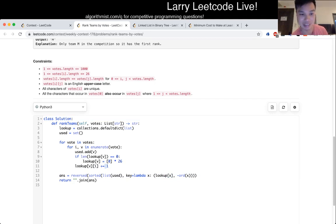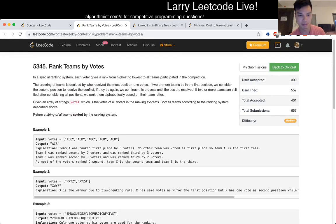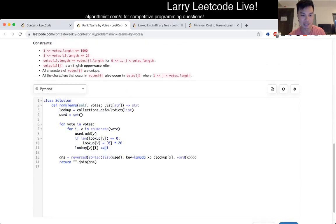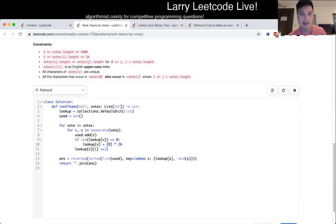But I'm glad that this worked out because I actually wasn't super confident about it. It's just follow the rules, and the hard part is just getting the data structure right, and then after that, using that as a lookup key for sorting.